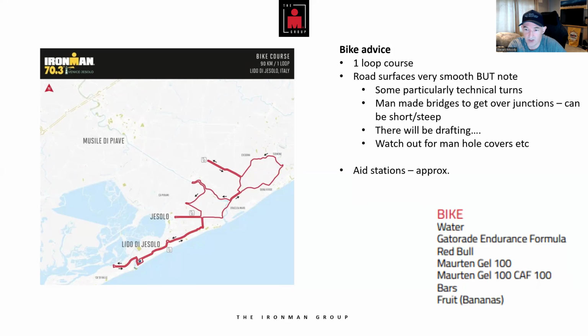Aid stations, this is what you'll have. You'll have water, Gatorade, Red Bull, bars, fruit, bananas, standard Ironman fare. There's not a huge amount, based on last year's map, as in we only had 3 aid stations, one at 15k, one at 50k, and one around 75k. So again, with Ironman aid stations, this is all about communication and awareness, because there'll be lots of bikes flying in and people will be going at high speeds.